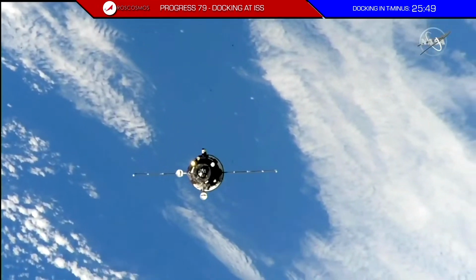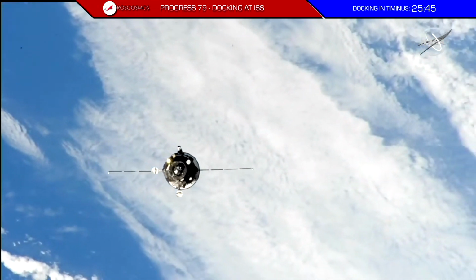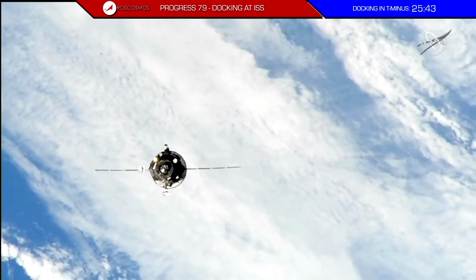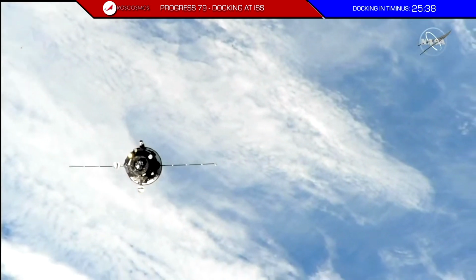The International Space Station and Progress, flying in tandem with one another, just a few hundred meters apart, are flying 258 miles above the Pacific Ocean to the northeast of New Zealand.